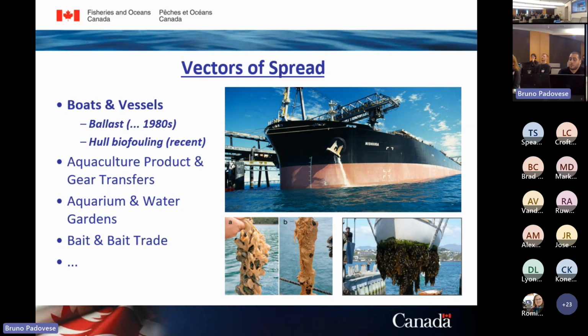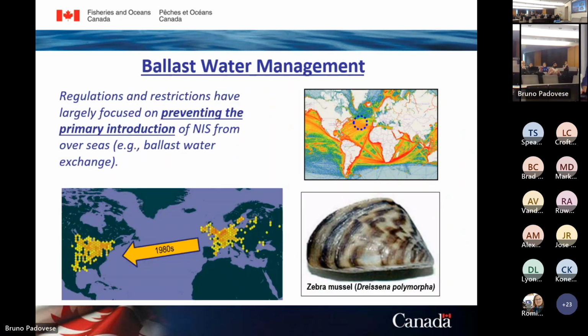And in marine systems, really, we are concerned mostly with ballast and biofouling on the hulls. And ballast is, typically we think of that as ballast water. I've heard that a lot, but it does include ballast sediments as well. Just keep that in mind. In the 1980s, this whole issue of vectors exchanging and managing ballast and trying to understand the role of vessels in this came to light.